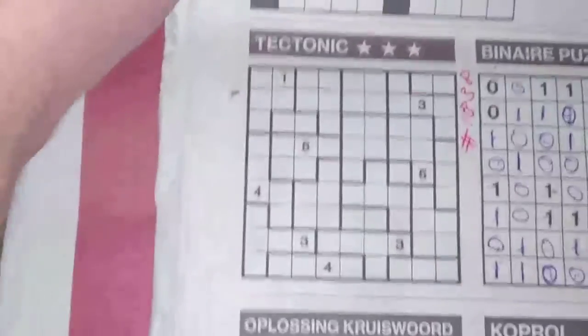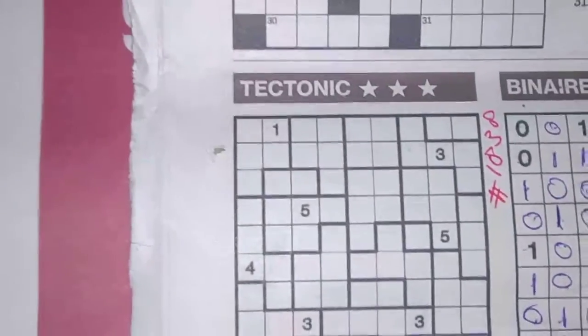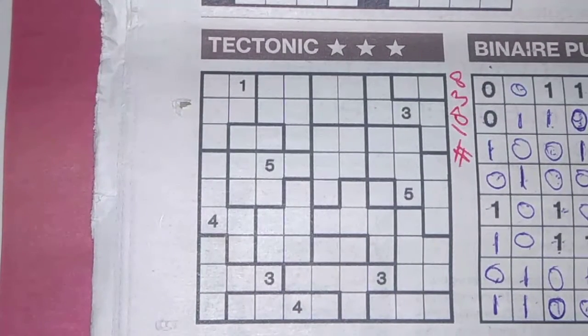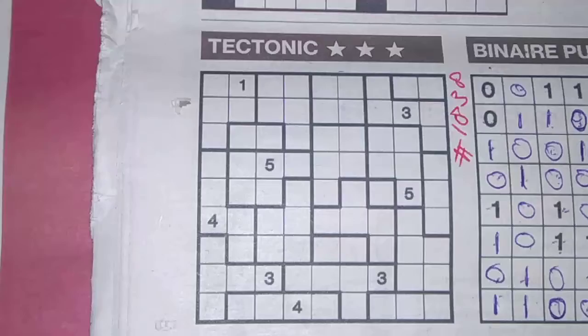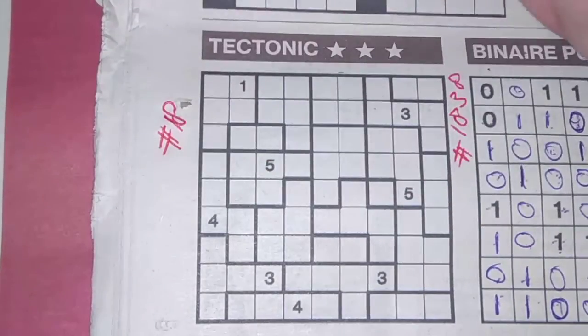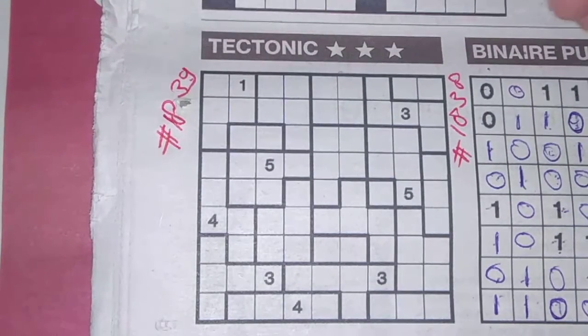In this additional, we have 7 extra Sudokus. I won't do them all, 4 of them. I will solve them: the 3 stars, 4 stars, a binary, and the last one, a tectonic. And this one will be number 1839. Alright, so let's get started.